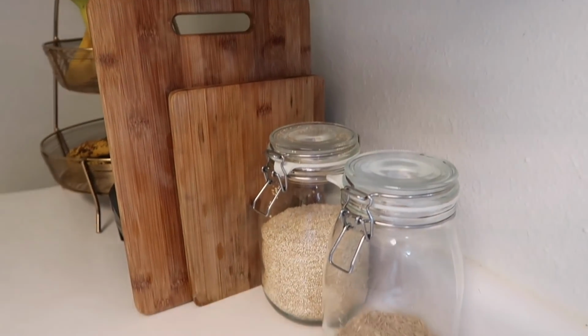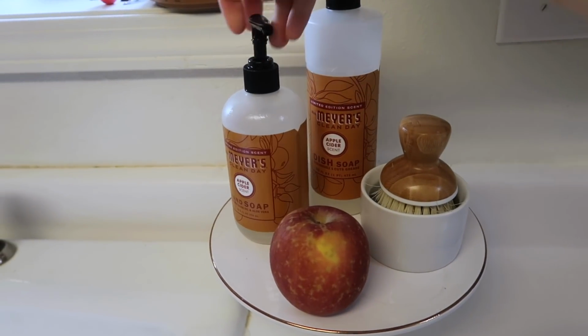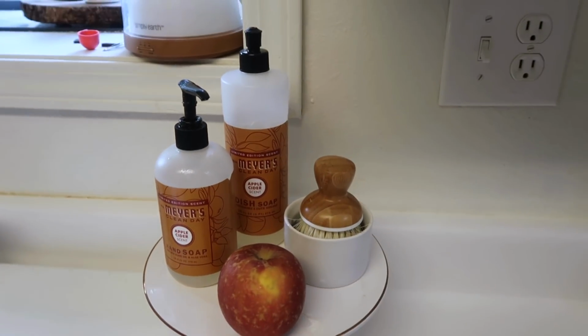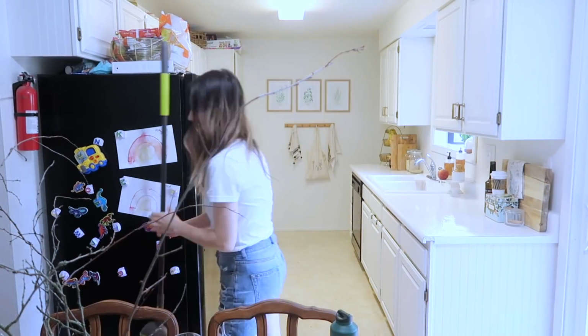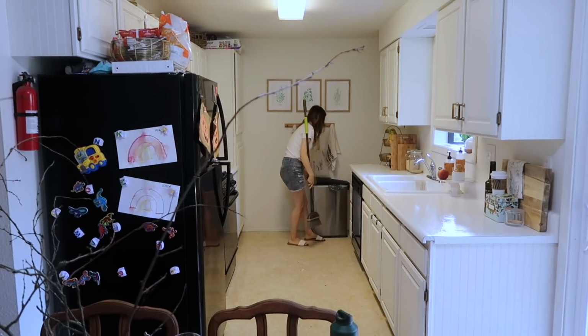After that, the kitchen was all clean and tidy, and it was time to start in on the sweeping. And I don't sweep the whole house every day, just the kitchen and dining room, because that's what gets really dirty. I do all the sweeping, vacuuming, and mopping on Tuesdays, so if you missed that video, I'll have that one linked down below.